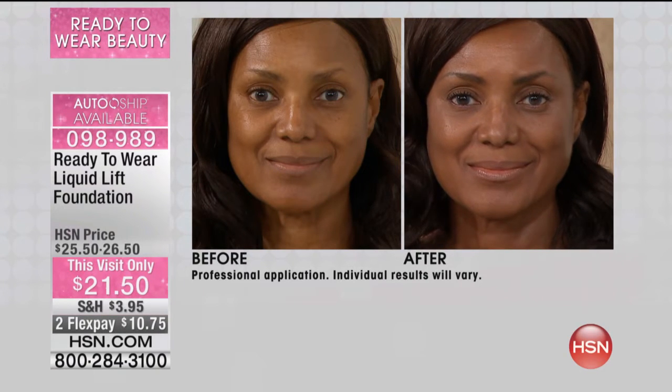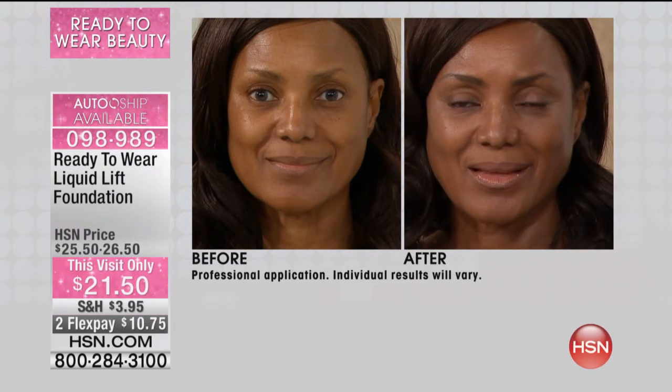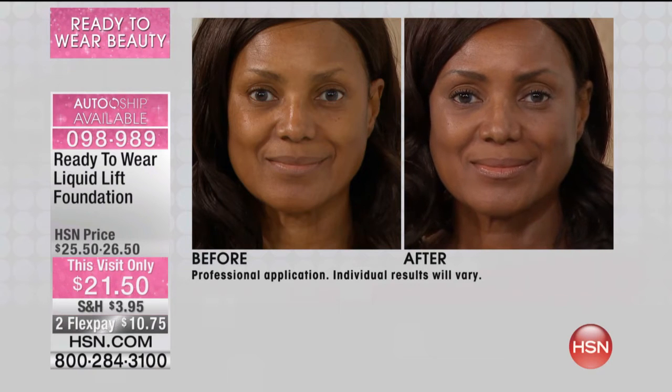So pretty. If you're like me and you have to get up at really strange hours, I mean, Carrie and I were just talking about that. We've been up for 24 hours already and we still have a day to go.